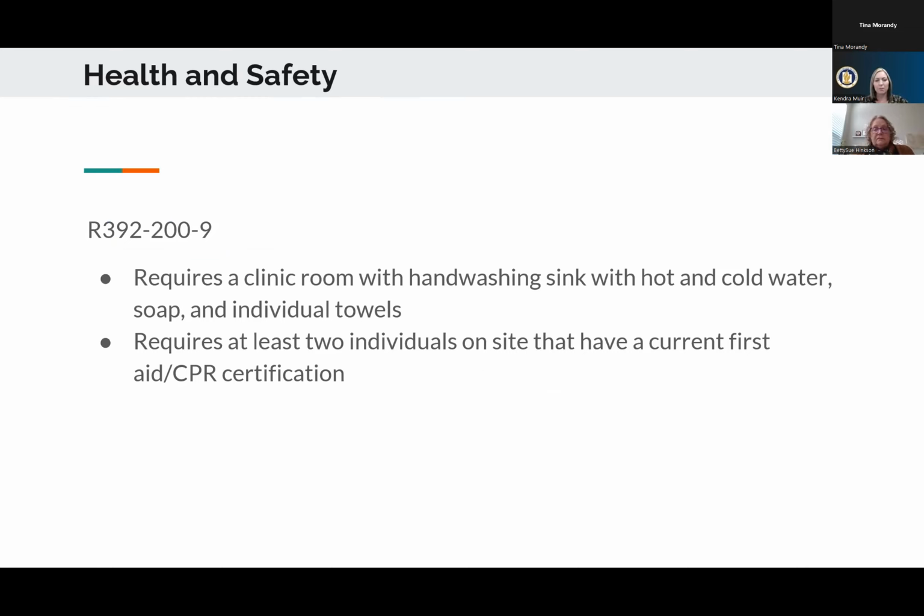One other thing to note is there's also R392-200-7, which requires full access to restrooms during the school day. Students cannot be denied access if they have to use the restroom. And if a restroom is locked, there needs to be other accessible restrooms that students can use or be directed to.